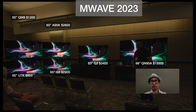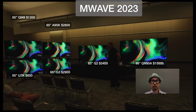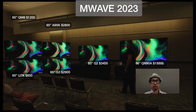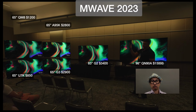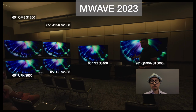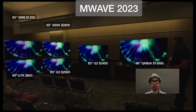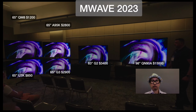We ran movies, due to copyright, as you know, on the live streams. We can't show movies or it gets taken down. But seeing them side by side in a bright room as well as a dark room is very telling. You can also say to yourself, at 98 inches, losing the detail, the control of the image, is that worth it to you?